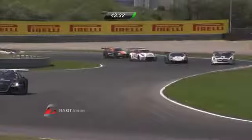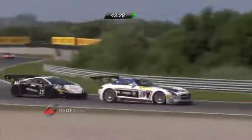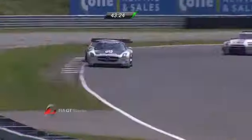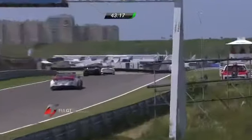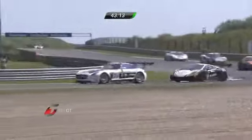Down to the right-hander they come. Procek drops back just a little bit. Closes back in though through the corner, and so will he have a chance coming down into the chicane? He's going to be right up behind Chandhok as they come down towards the S's. He drops away though in the straight line, though, isn't he? Where he loses out is on that initial grunt off the corner.